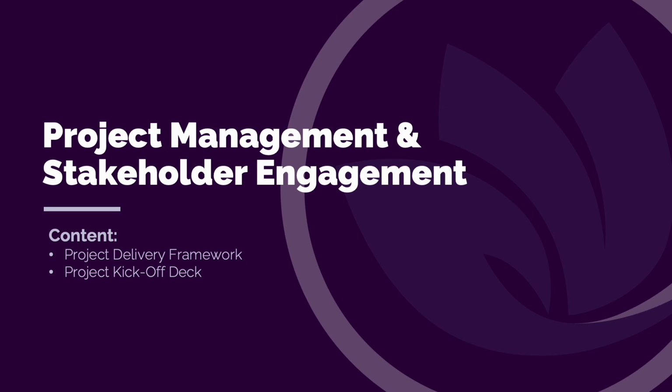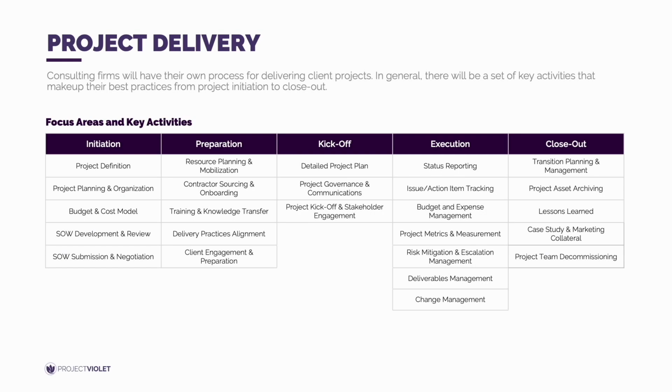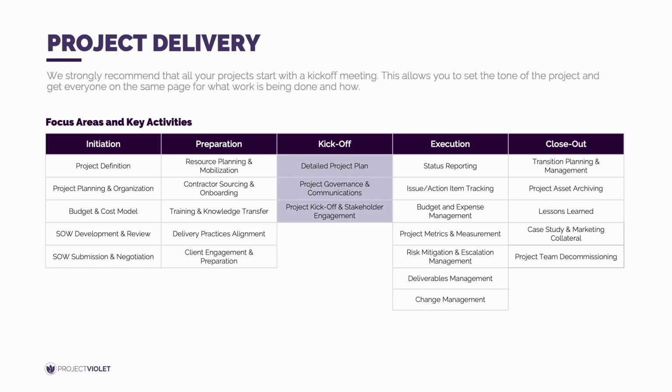Referring back to our project delivery framework, we're going to leverage the kickoff deck to talk through the main components of what we need to set up and then manage as part of our PM responsibilities. We strongly recommend that all your projects start with a kickoff meeting. This allows you to set the tone of the project and get everyone on the same page for what work is being done and how.